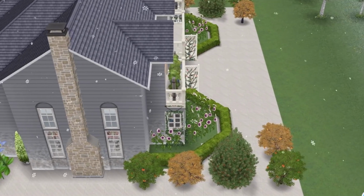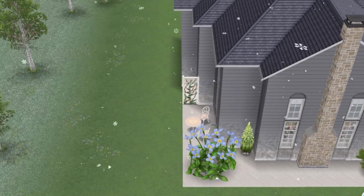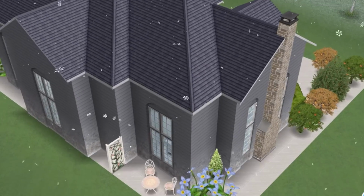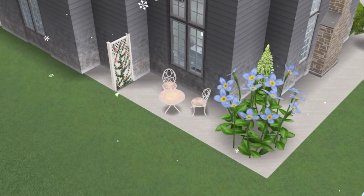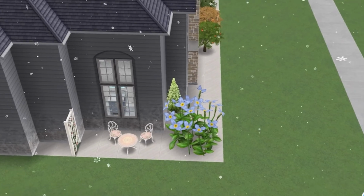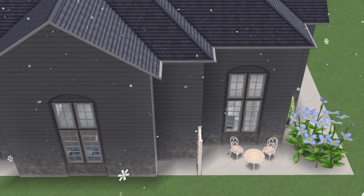You've got two chimneys to either side of the house and there are fireplaces there. It's not decorative. It's an asymmetrical build. It was almost symmetrical and I just didn't want it to feel like a toy in some way. I want it to be a real house. It does have a basement. This is the back part of the house.